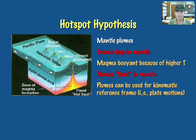I think everybody thinks they know what we're talking about. Next slide. Okay. Generally, we think of the hotspot hypothesis in several different ways. First of all, there's the mantle plume hypothesis, which is that a hotspot is a column of magma that rises from deep in the earth, perhaps at the core-mantle boundary. Another idea is the kinematic hotspot hypothesis, and that is that the plumes may be more or less fixed in the mantle convection so that they form a reference frame.